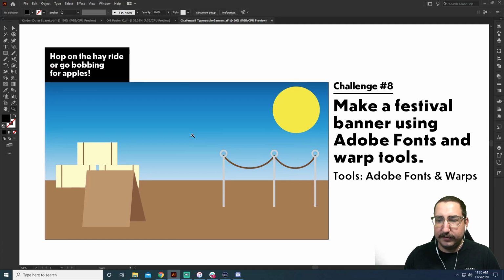We will be making a festival banner using Adobe Fonts and Warp tools. So today, Adobe Fonts, Warps, super easy, just a couple things. And then we are going to hop on the hayride and go bobbing for apples.